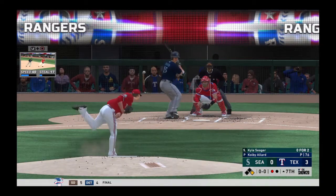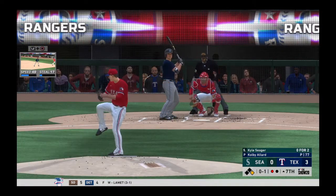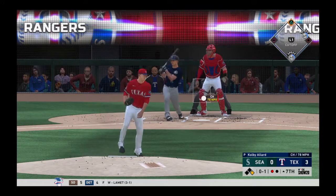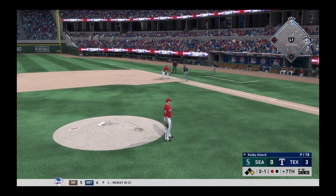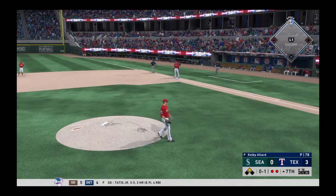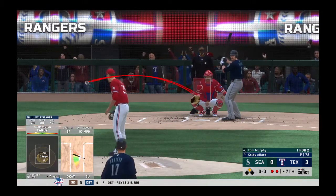And into bat next, the third baseman, Kyle Seager. Just able to get a piece of that for strike one. Hit to first. Oh, and he can't come up with it. And he'll take this over to the bag for the out. But meanwhile, the runner moves into scoring position at second.